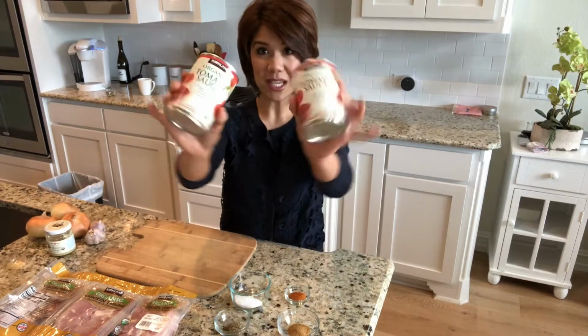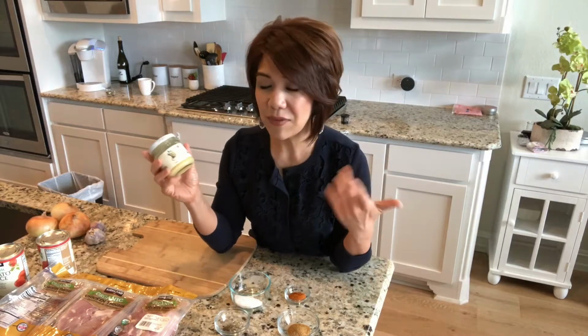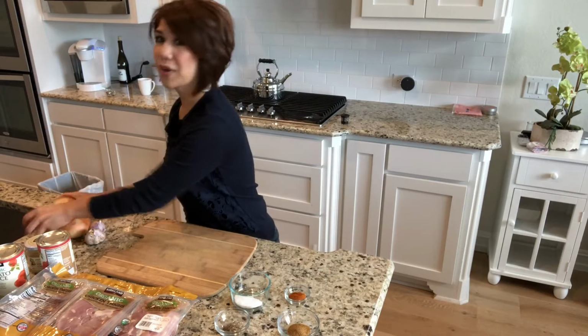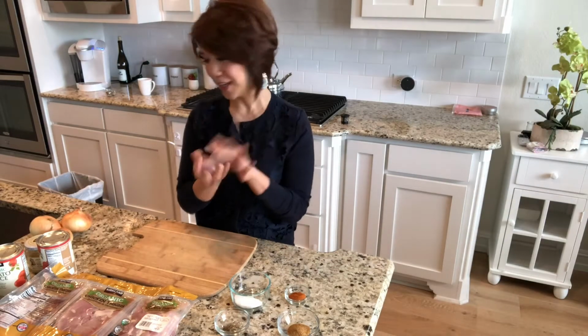I'm also going to be using some tomato sauce. This is my favorite thing. If you have not found this yet, y'all, if you do a lot of Asian cooking, you love those spices, this minced ginger, I got this at Sprouts. I mean, the pre-minced, it's fantastic. And of course, a ton of onions and garlic.